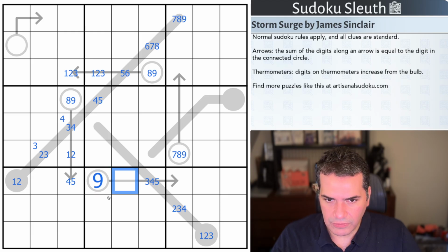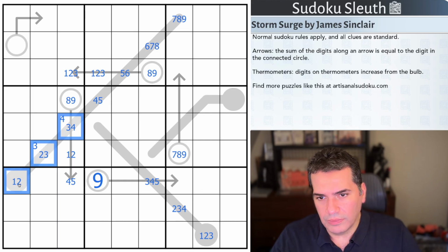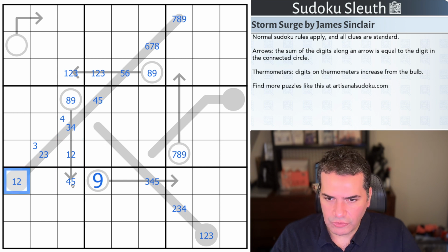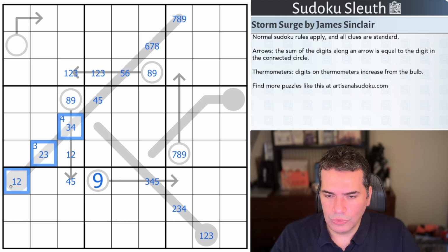With a definite 3 in here. Okay, can I take this a bit further? So 3, 2, 1 would force 3, 1. Oh yeah, 3, 2, 1 would make this a 5, would make this 2, 3, 4. 4, 3, 2 would make this 4 and would make this 1, 3, 5. Hang on, 4, 3, 2, that would have to be a 5.